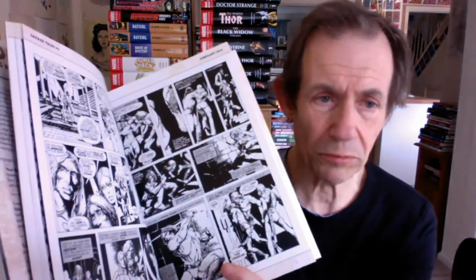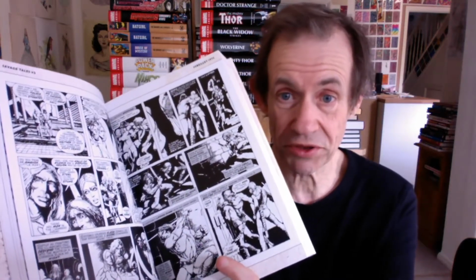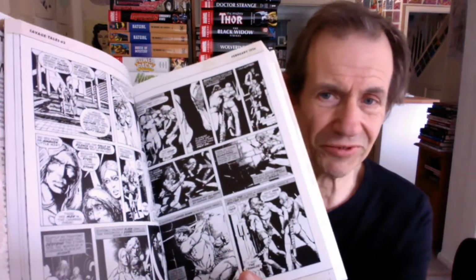Now I've got this, the Savage Tales issue 2 and issue 3 as well. You've got here the story there in black and white. Now I'm not certain again of the history, whether there was a colour version of this, but no idea. However, as far as I'm aware, this was the original source story, and I love the wonderful omnibus edition of that, so it's worth checking out.